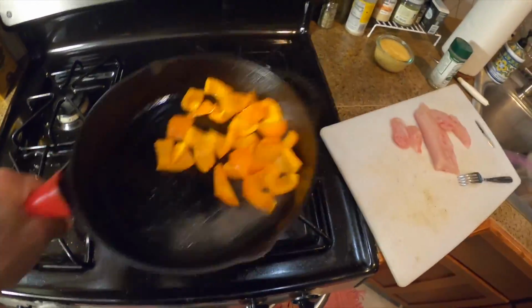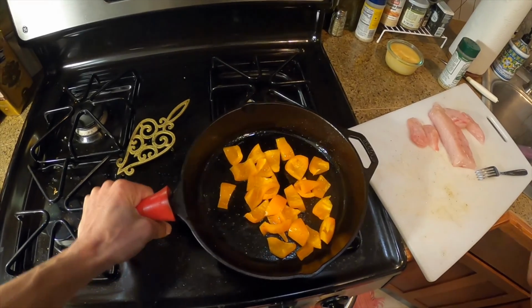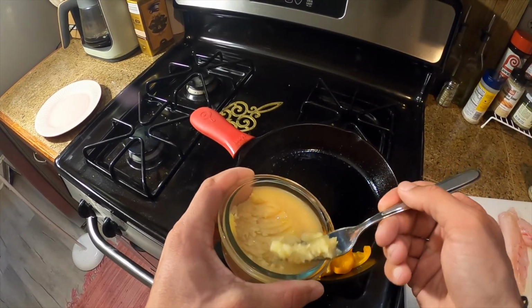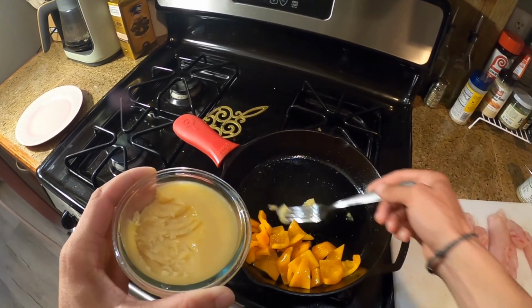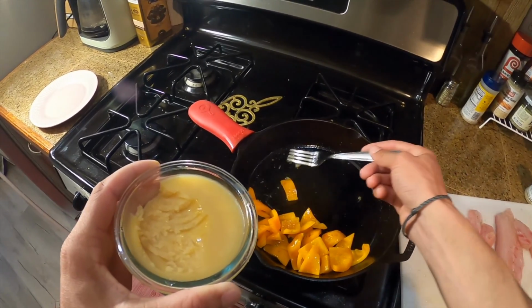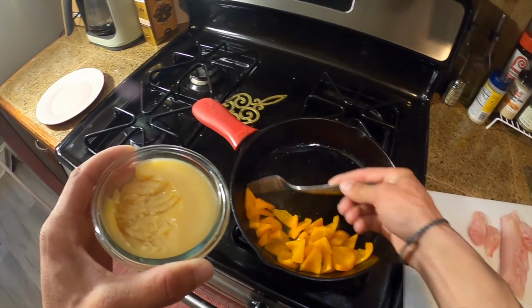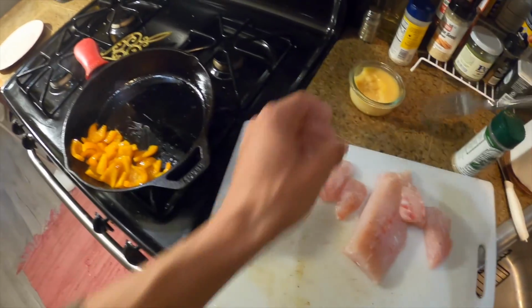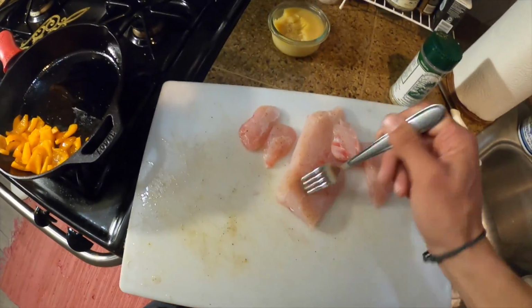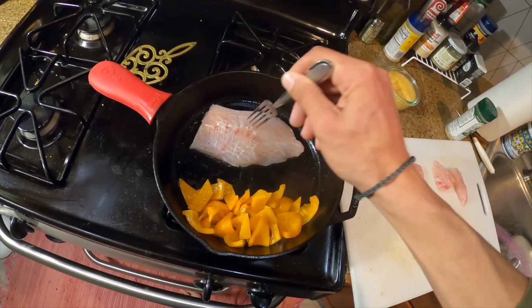Right now the skillet's still heating up, so a bit bigger flame. Probably don't need that much, but why not? I got a lot of it. But now what I'm going to do is just kind of scoot these peppers off to the side, let them cook a little longer. But I'm going to go ahead and start with that bad boy.